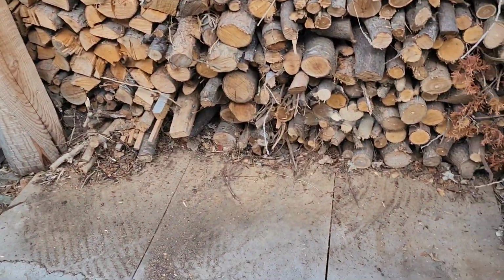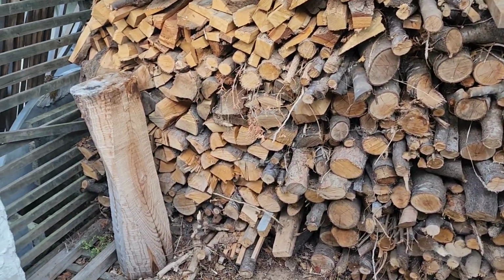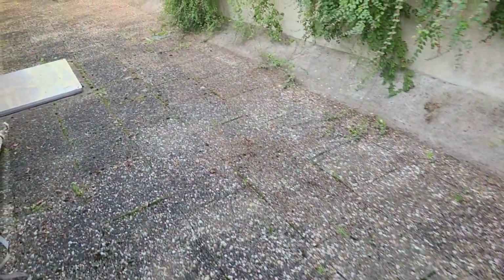Got the wood section. I was gonna move half of that pile over to here and then stack the new wood like on that half, but it's just too unstable. I don't want to chance it. Cleaned up all back here.